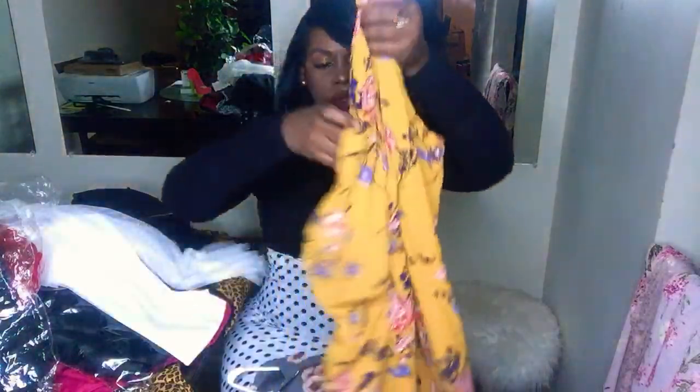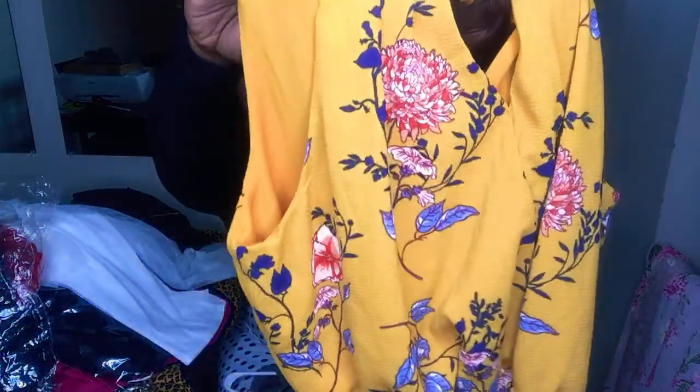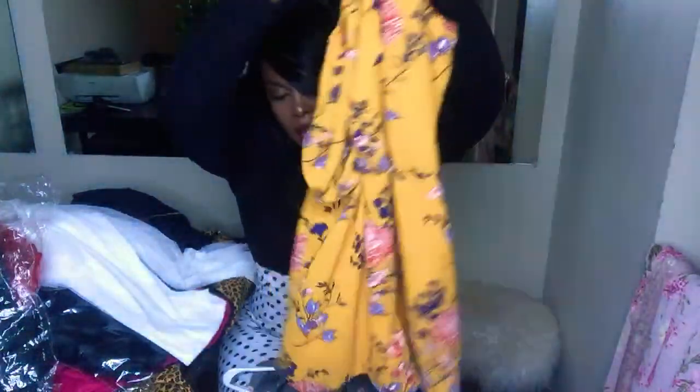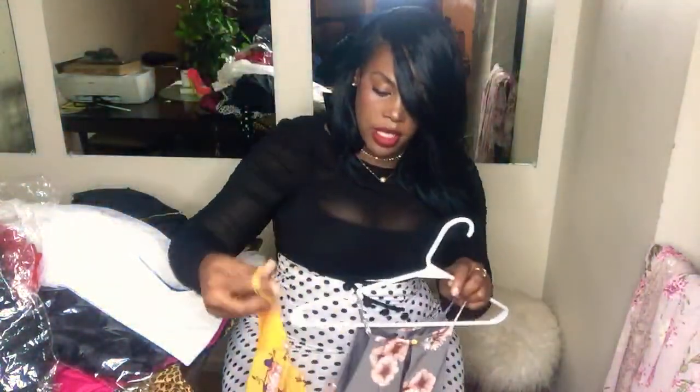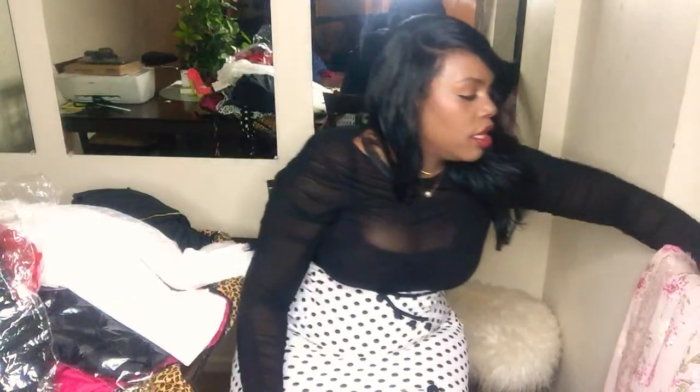I think this would be so cute with some little wedges. Or if you're not into heels, you can wear this with the little loafer-like shoes. So cute, and really bring out those colors in it. As you look closer, it has pink and blue. I love both of these so much. So rompers are really popular and really in style and trend right now.